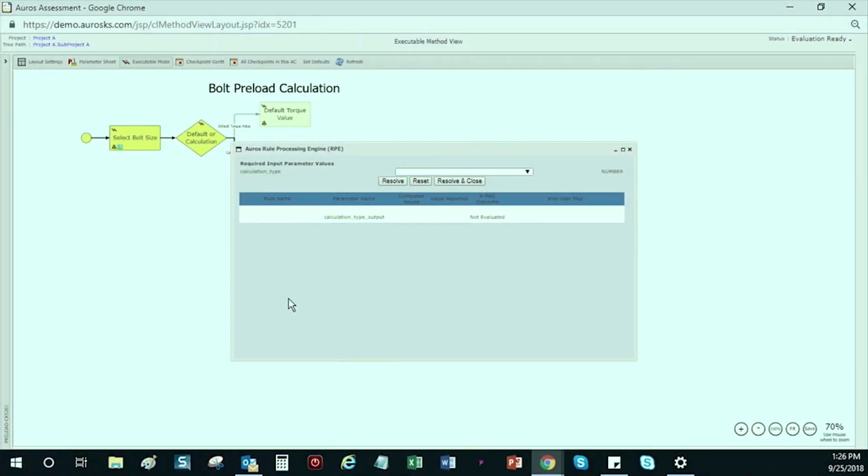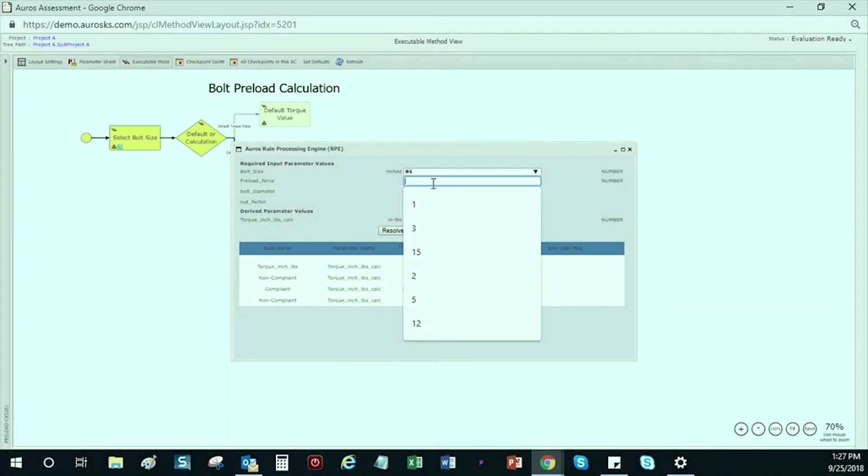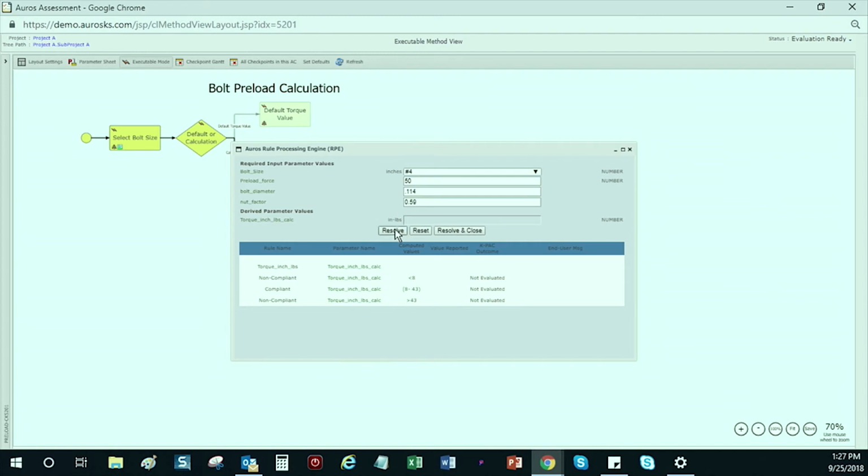Okay, and then we're going to go down. In this case, we are going to choose either to define a torque, or to determine a preload. So we'll pick force, which is going to be our preload. Okay, and then when we resolve this, it's going to ask us to input whatever the force is that we want to calculate. So we'll enter whatever our clamping force wants to be. And you can actually type something in. Let's type in 50.